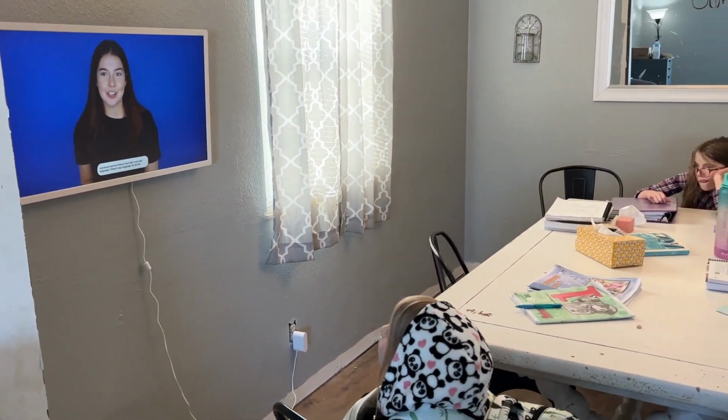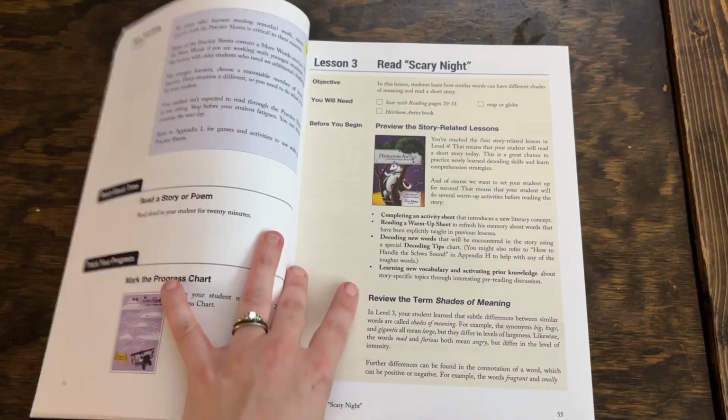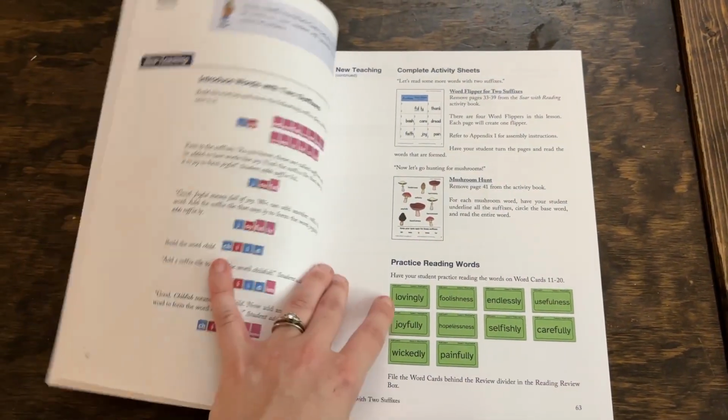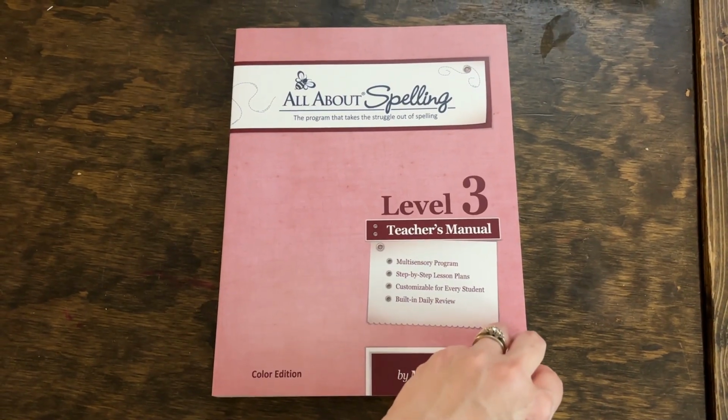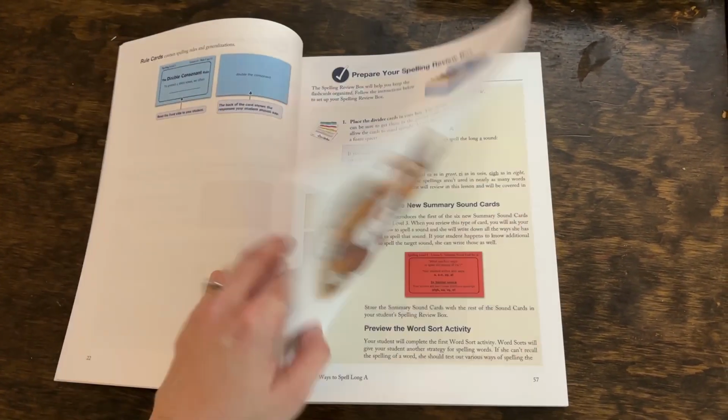For reading, we are going to be continuing with All About Reading. She is finishing level 3. Again, we'll go into next year a little bit with level 3, and then we will start level 4 of All About Reading. And then for spelling, same thing. We actually should finish All About Spelling 2 by the end of the summer, and then we'll be getting into All About Spelling 3. She's really doing well with these, and she actually loves spelling. It's one of her favorite subjects, so I'm really excited to see that forward motion and that progress.